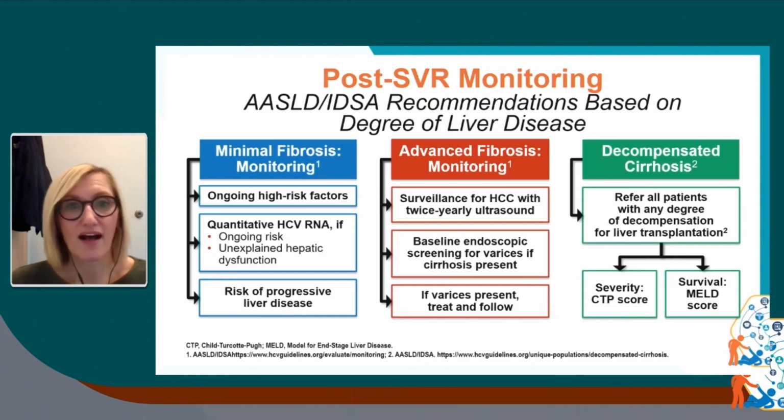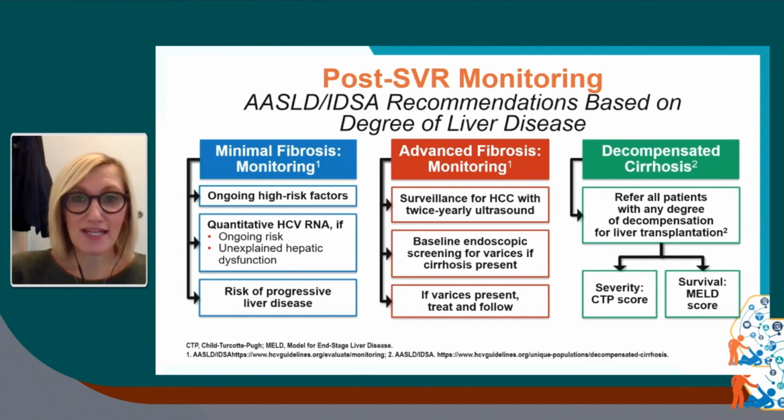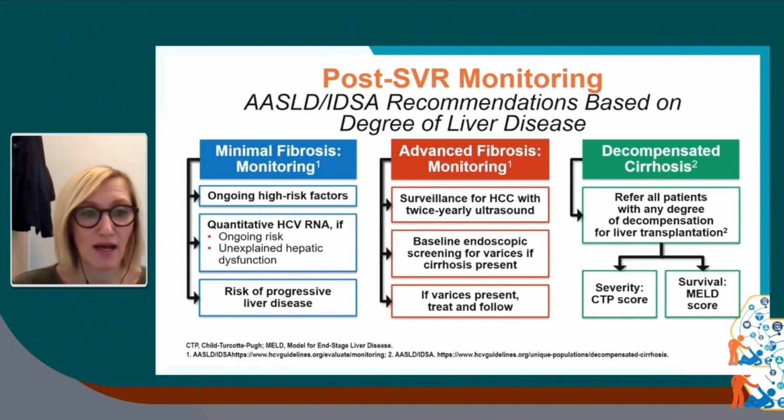Okay, oops, too far. So post SVR monitoring, though, is important for a number of patients, okay? Now, if somebody has minimal fibrosis at the time of hepatitis C treatment, you may want to monitor them for reinfection post-treatment. So you'd want to conduct a quantitative HCV RNA if somebody continues to inject drugs, or if you notice that they have some unexplained hepatic dysfunction and unexplained transaminitis. Certainly, you want to make sure that you are monitoring for reinfection in that setting after somebody has had a cure.